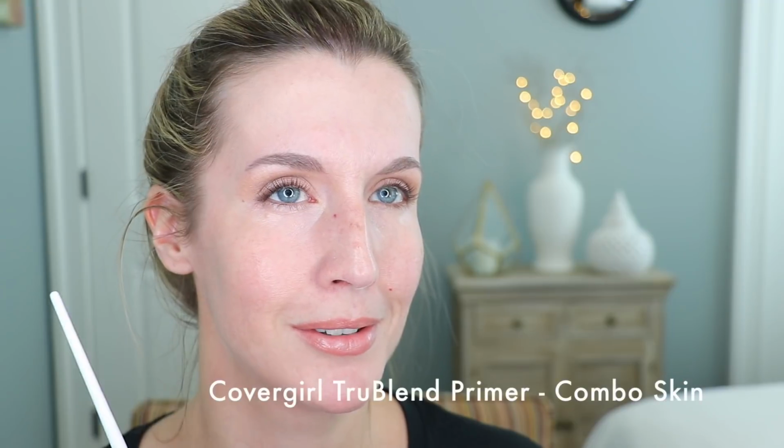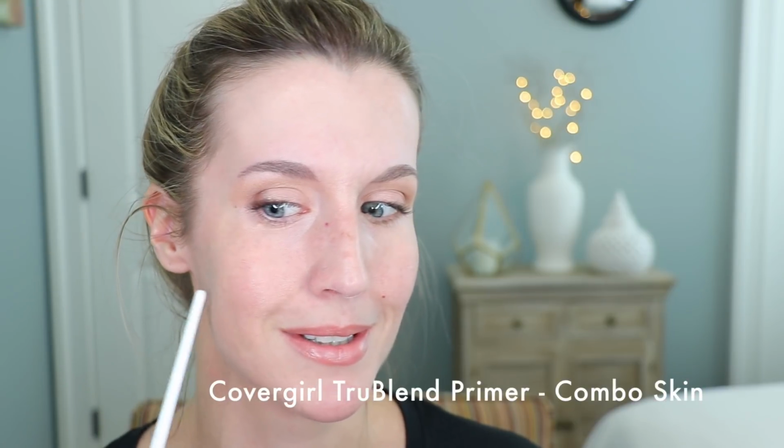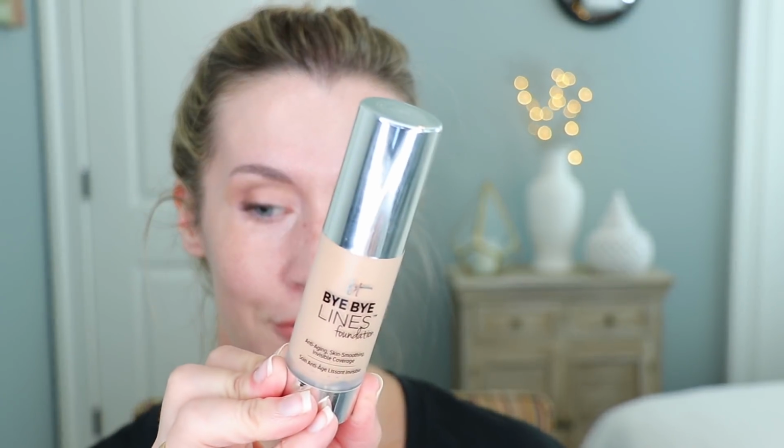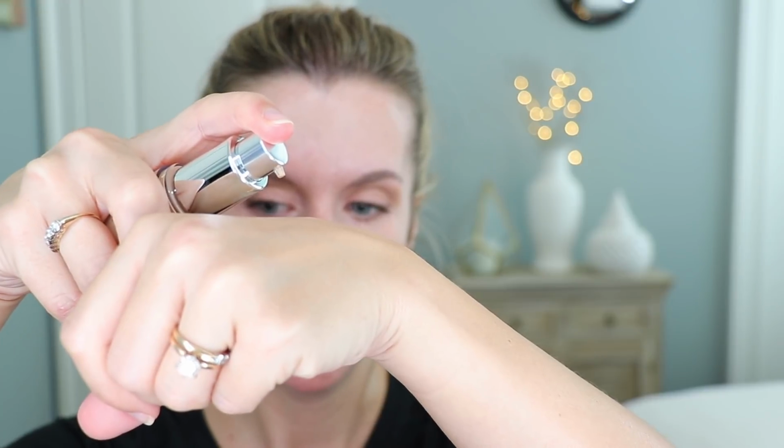I have my Hourglass Veil on this side and I have a CoverGirl Combination Skin Primer, I think, on this side. I'll put it on the screen. I can't remember the exact name. So for the foundation, I actually really like the pump mechanism. It's really lightweight. It's very easy to travel with. And in a pump, you actually get a decent amount out.